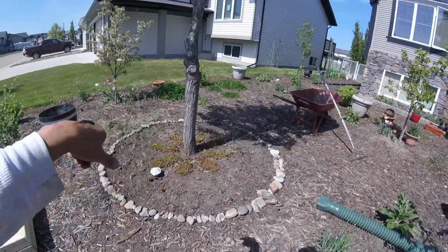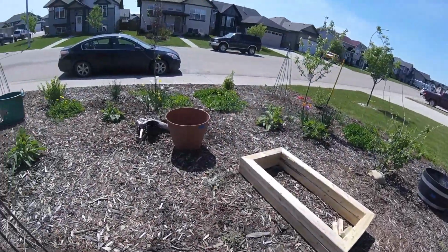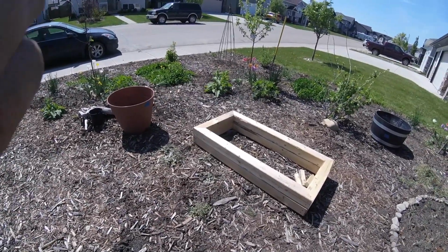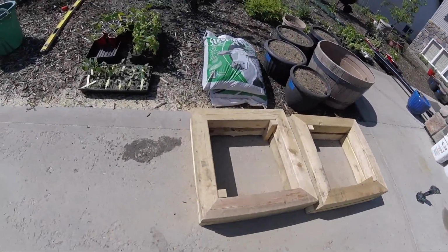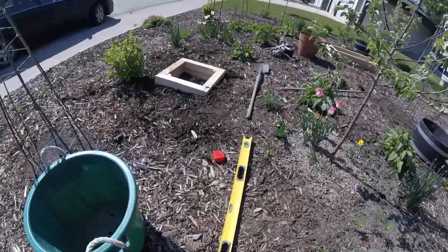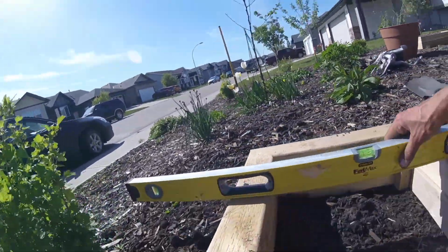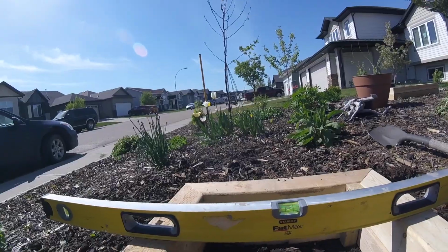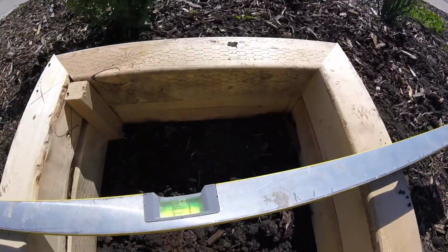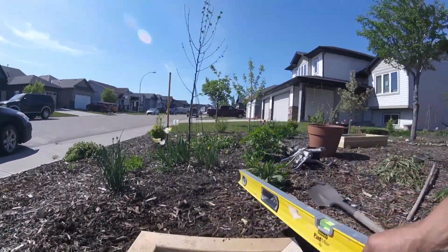Oh yeah, put stones around there, hey? Cool. Alright, let me get this clover dug out of here and level myself off a little ground. Check you later. Alright, here we go. Cheap and dirty garden boxes. First one's in. It's level enough for me. Your bubbles in the middle, you're on a level. Again, that is literally close enough for me. If I really cared, I'd take a hammer and bang that side down.